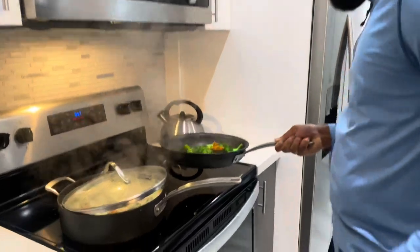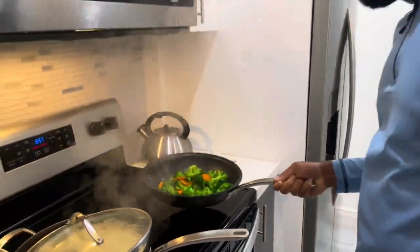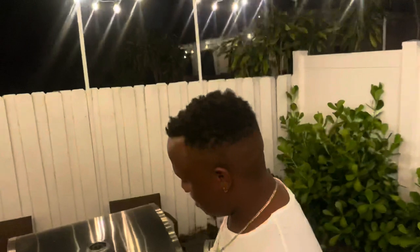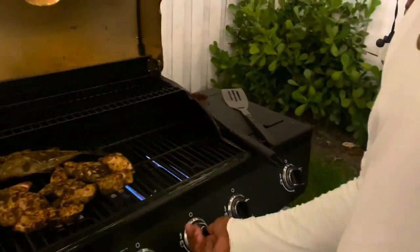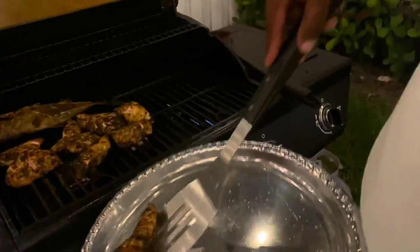Flip is a flare. Oops. Yep. Straight outside, just to remove the fish from the camera here. It's done cooking on top. Yeah. It's nice and flaky. Let's just get it on.